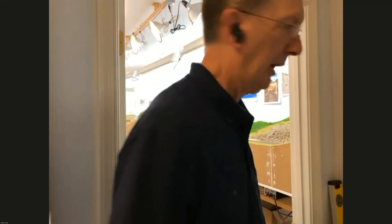Let's do this. Let's go into the train room. I'll do a demonstration of passenger operations, if you will. And after we do that, try to make that pretty quick, I'll take everybody on a quick tour of the layout, if that's something that you all are interested in, and then we'll have time for questions. So let's move in here.